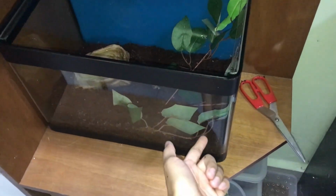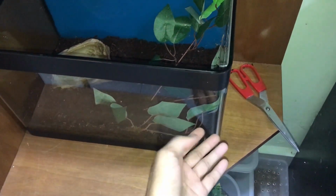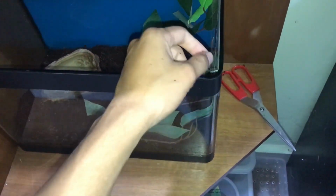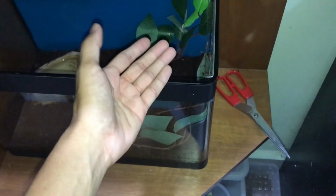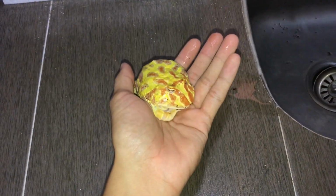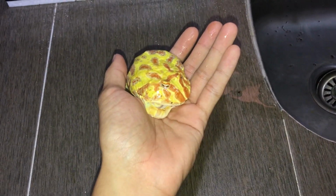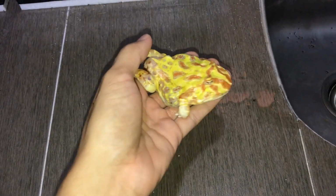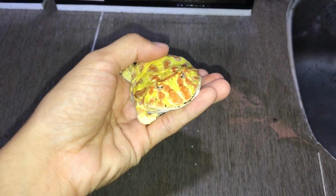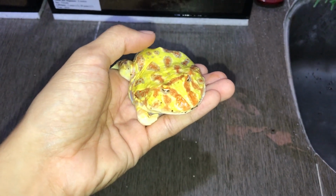So today I got back and I saw her at the corner here. She wasn't moving, so I used the scissors, using the plastic end to try to move her, and she didn't move. So then I started to pick her up, and yeah, she wasn't moving. Unfortunate, but stuff like this does happen when you keep animals. She wasn't even really old. She was probably about 2 years old, and these guys live 10 years.